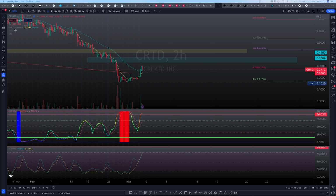Very exciting times for ticker symbol CRTD as it makes a rip to the upside of over 40% just today, as per expected. My goodness. Let's go ahead and validate what could be happening for the following days on CRTD.